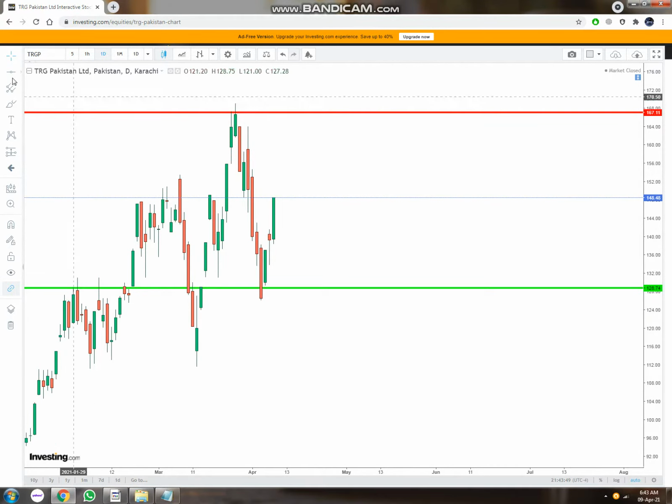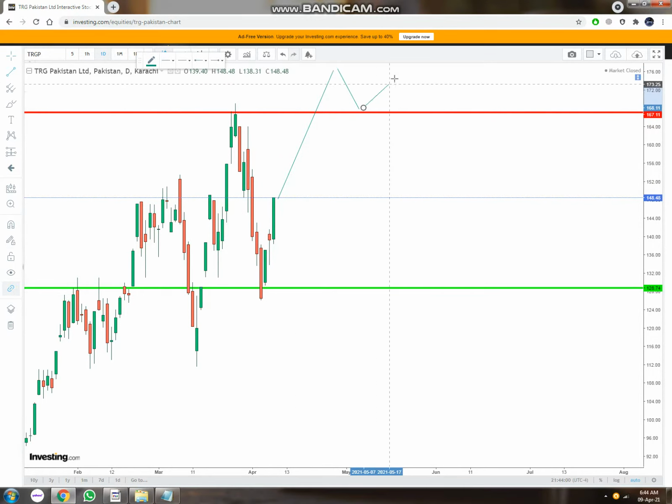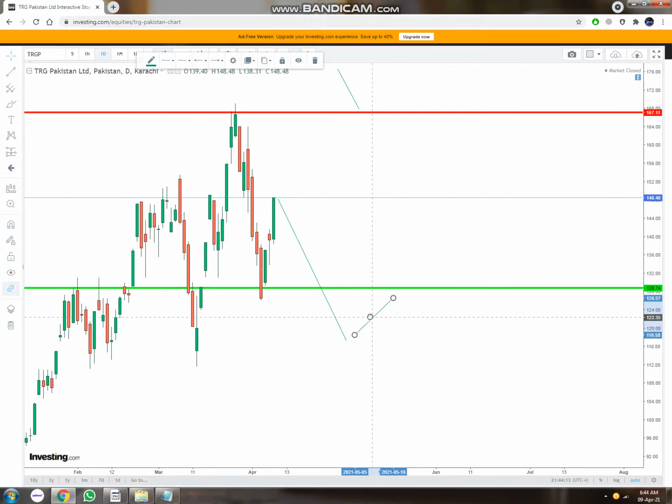Let me start from the beginning. Let's say this stock went up like this, and you sold your stock at this point, and then it came back down, and then it went up. In this case, you couldn't have made this much profit unless you re-entered at this level as well. But what if this stock comes down? If it comes down like this, sell your stock at this level.